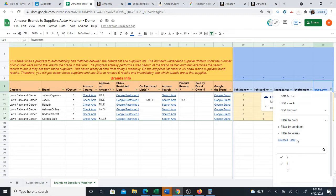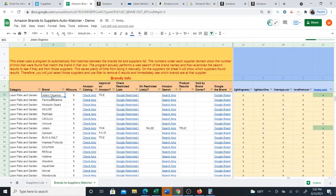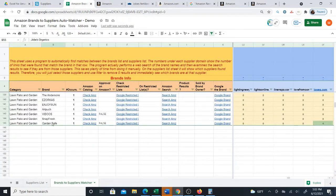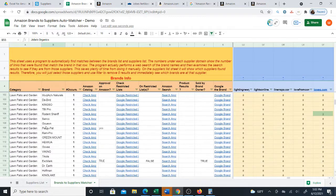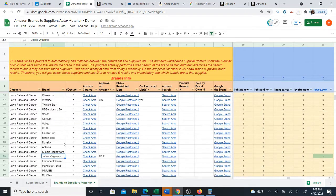So I'm actually going to select all here on the filter and just show you the full list. I just want to point out that there are way more brands I could have gotten than this. This is just 145. If you get even more brands, from more categories, you're going to find more and more matches with the suppliers. So this is really only a small number of matches that I could find using this Google Sheet.